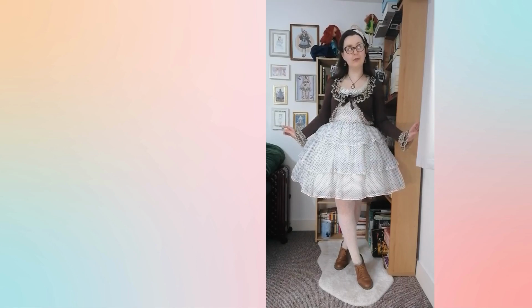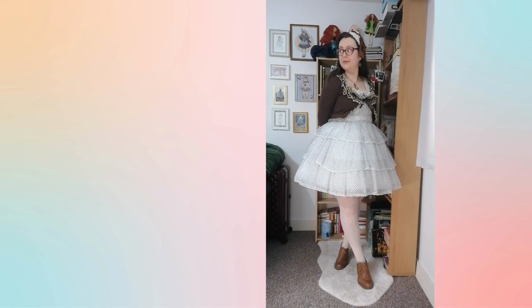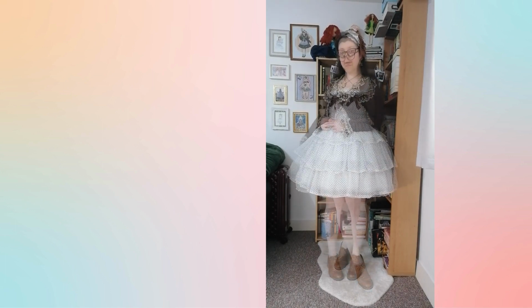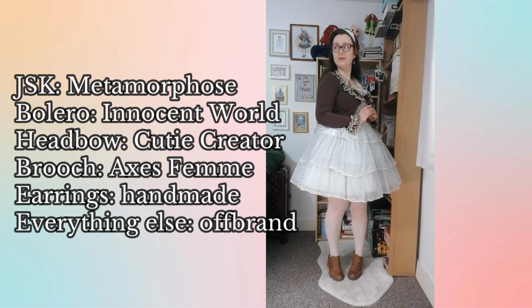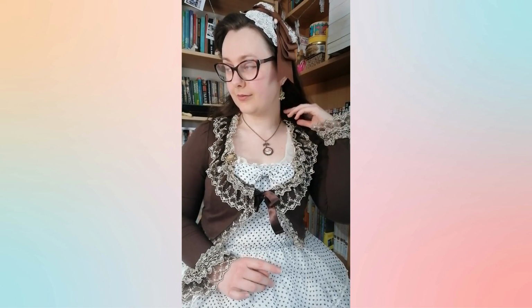My week started off with going to the People's History Museum, and for that I thought I'd wear something for the people, which is this JSK from Metamorphose Tone de Vie, styled it very simply and very practically because I was walking to and from the museum, so I needed comfortable shoes, and I thought going with a neutral colour scheme and a more classic leaning style would be quite cute.